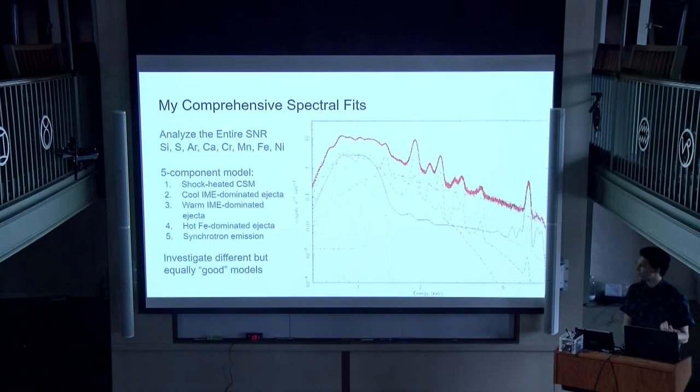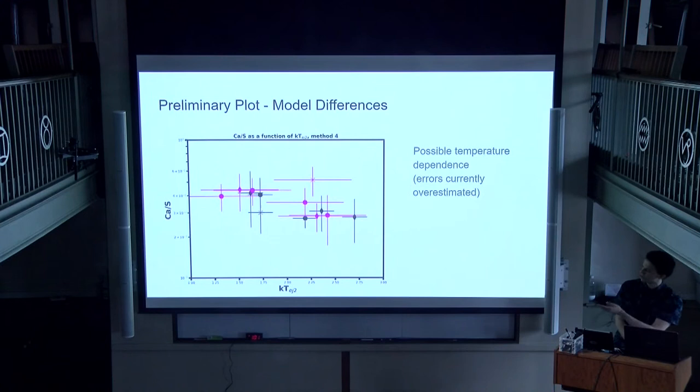Don't have much time, but this is a plot showing calcium to sulfur versus the ejecta component temperature. Very preliminary. The error bars are too large. I'm lowering them as we speak by doing the analysis a bit more correctly. But very preliminary, you can see that depending on the temperature of the local minimum that the fit finds, you can get a different calcium to sulfur ratio. And so that's one thing that I'm investigating.